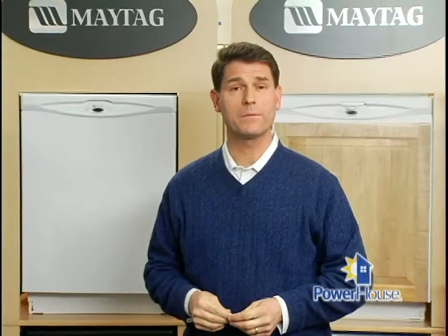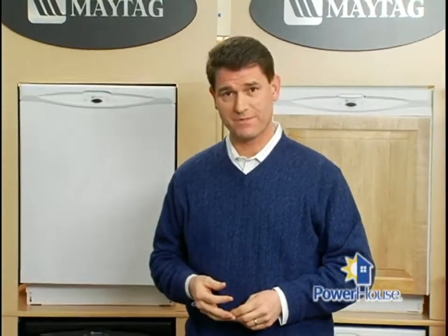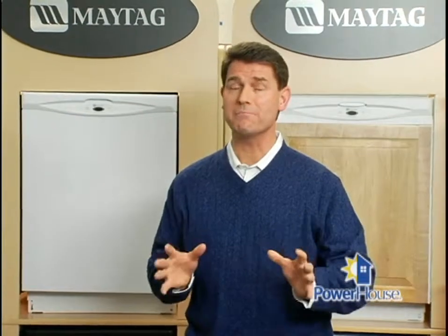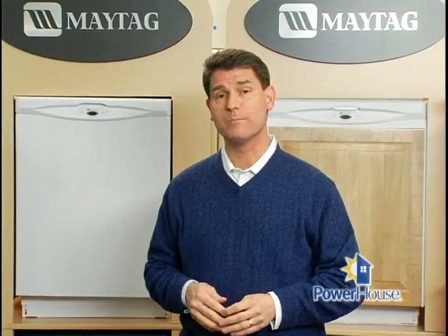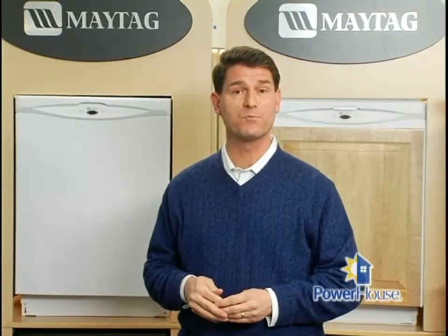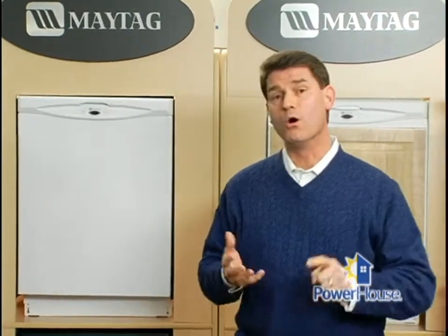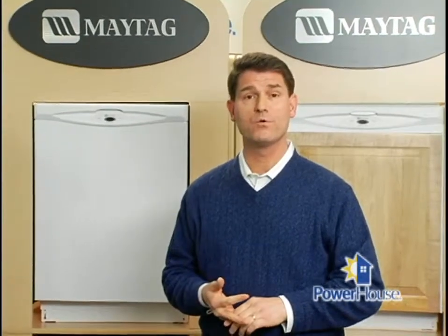Appliances account for about 20% of your household's energy use, with dryers and refrigerators at the top of the list. If it's been a while since you've been shopping for a new refrigerator, you might be spending too much on energy. In the last 10 to 15 years, there have been dramatic energy efficiency improvements in refrigerators, especially inside refrigerators. So, what's new in refrigerator technology, and what should you consider when you're looking to buy a new refrigerator?